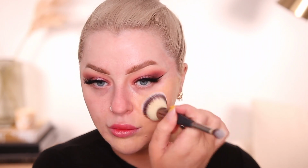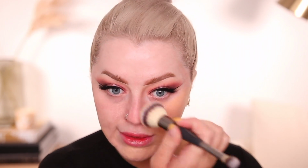I'm switching to a brush. This is just the It Cosmetics. Okay, I definitely feel like this is light coverage. Let's try this side with just a brush. I really can't tell which application I prefer. So this is kind of an initial application. They say light to medium. I would say definitely it is light.